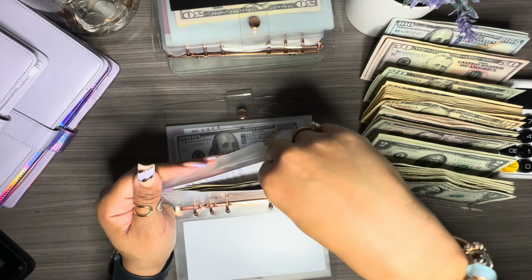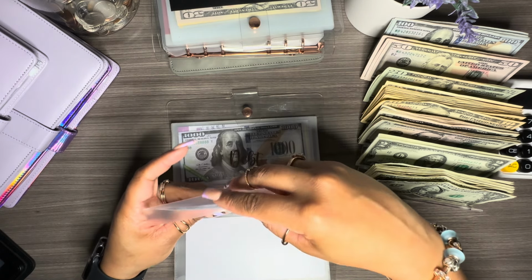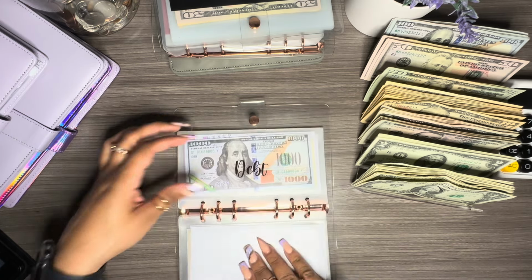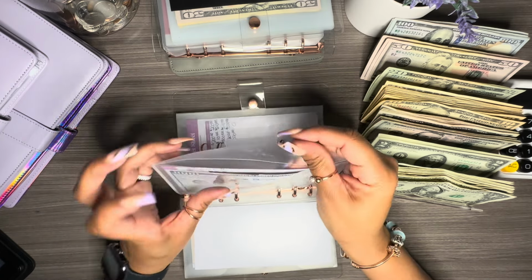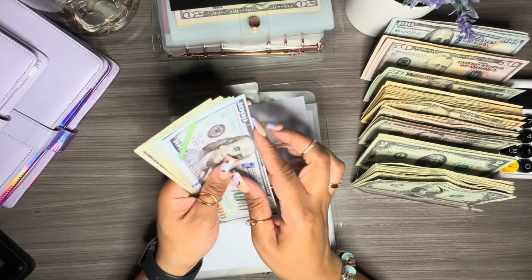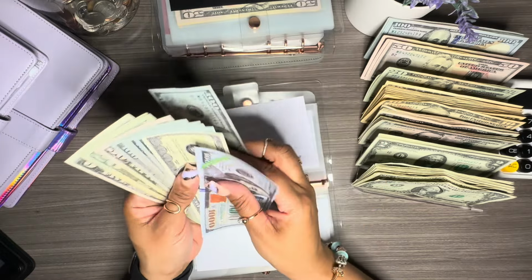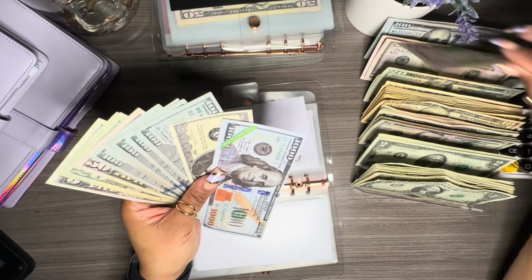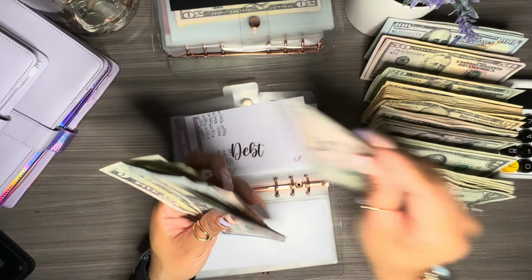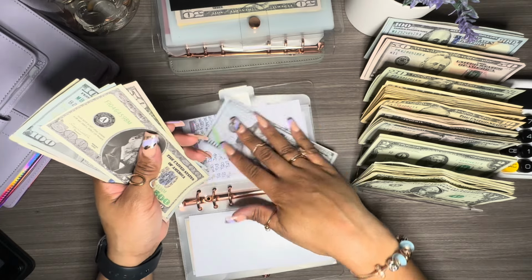1,390. Okay. And I'm not gonna stuff school clothing, because as you can see, no, actually, that's not it yet. Okay, property taxes. Property taxes is getting $155. Let's go ahead and stuff that before I go into my next spiel. 155.